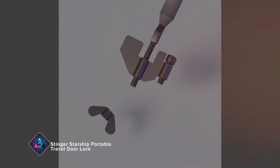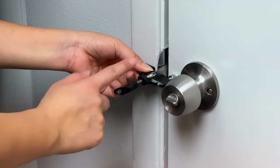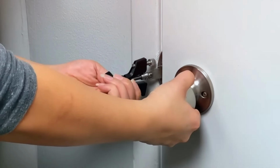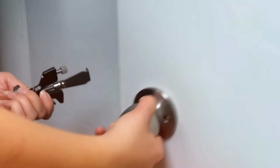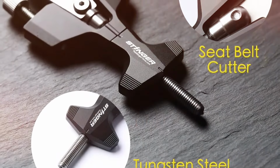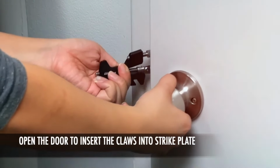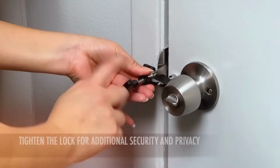Stinger Starship Portable Travel Door Lock. Ideal for travelers, the $35 Stinger Starship lock boosts door security in seconds. Compact at 12 centimeters and weighing 76.5 grams, it also includes a glass breaker and seatbelt cutter. Easy to install and highly portable, it's a small but powerful addition to your travel kit.